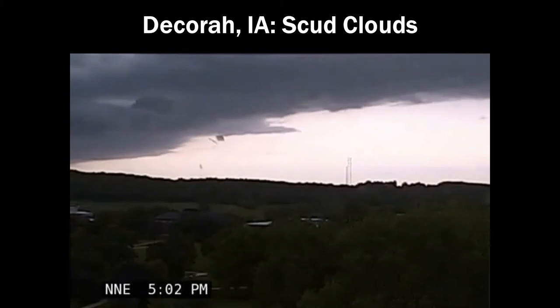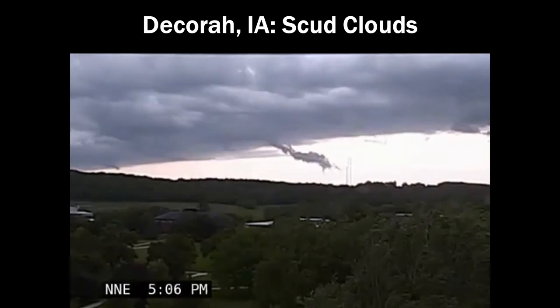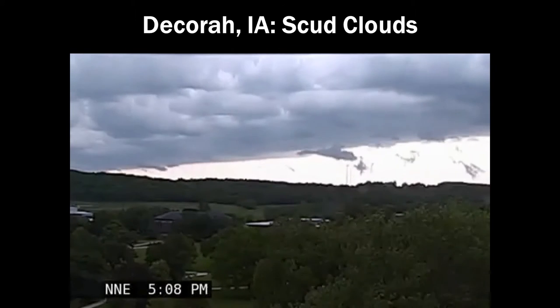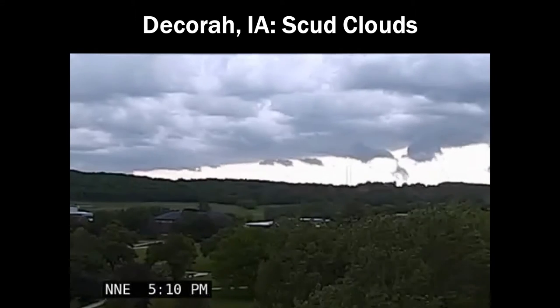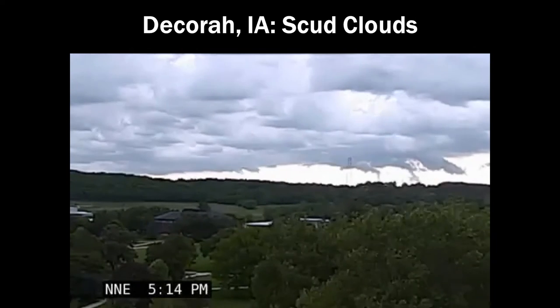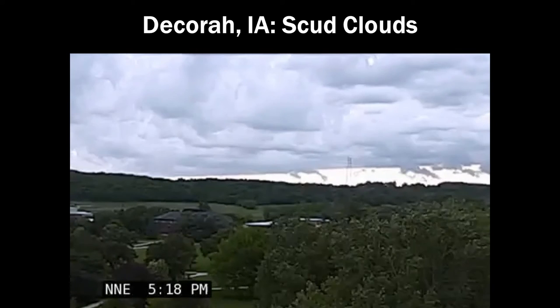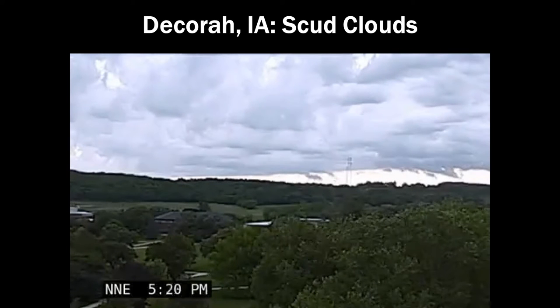And here you can see some scud lifting up over an outflow boundary. Doesn't look very hazardous in the loop that you're seeing, but if you did look at a static frame, especially where it's starting to touch the ground, that could be something that people would be really concerned about. So again, now that you're watching it over time, you're able to get an idea of how it's really changing in character, how it's moving outward, and how it's not rotating. Again, that's really going to help you identify that as scud and not something more hazardous.